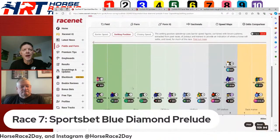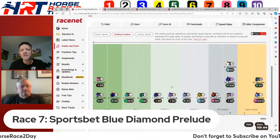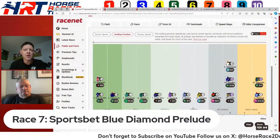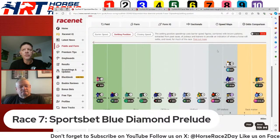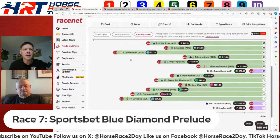Looks like they're going to be spread out from front to back, Tom. So a lot of opportunity to come from off the pace. I would still think, though, with all of these horses middle back, I'd probably want something from here like the 8 and up. And these horses back here maybe make me a little bit nervous unless they have just dynamite closing speed.